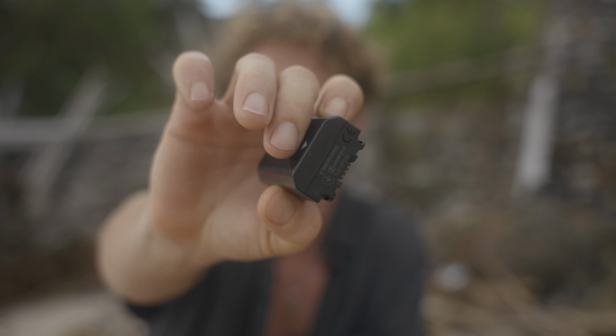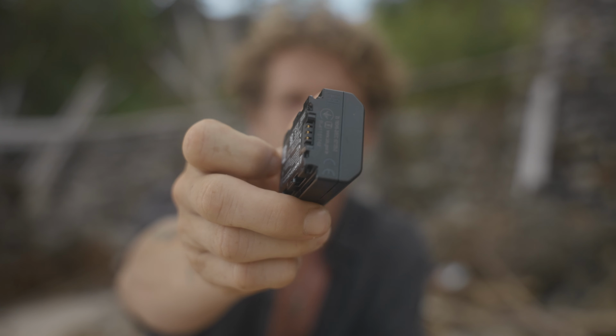And that's just one of the areas that the FX30 trumps the FX3. It also has higher raw HDMI recording than the FX3, and it also gives you more lens breathing compensation options in camera and in Sony's Catalyst Browse than the FX3. A big bonus is it uses the NP-FZ100 batteries from Sony, which last forever. If you guys have any experience with these, they go on for ages, and it's really convenient for someone like me because I have a whole bunch of these already from my other cameras.